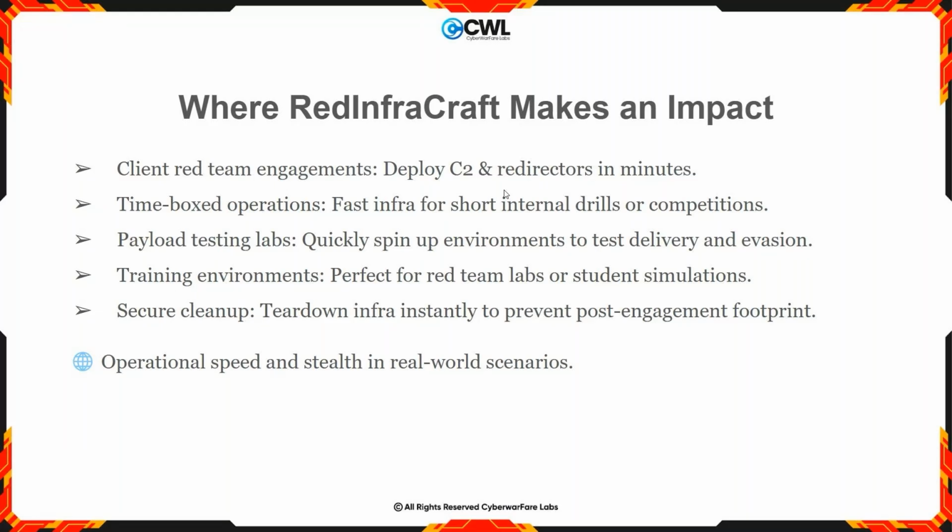Okay, this is one of the use cases where you can use this tool. If you need to quickly test payload delivery, staging, or evasion techniques, Red InfraCraft can deploy Mythic or your PwnDrop instantly, letting you test your payloads in a real environment before going live. One more scenario: once your engagement ends, it's critical to clean up, right? Red InfraCraft lets you destroy all your infras with a single command. So just press a single command and you can enjoy your coffee. You can rest while Red InfraCraft works for you.